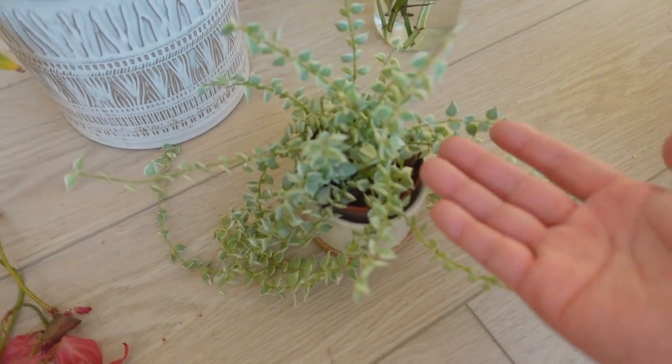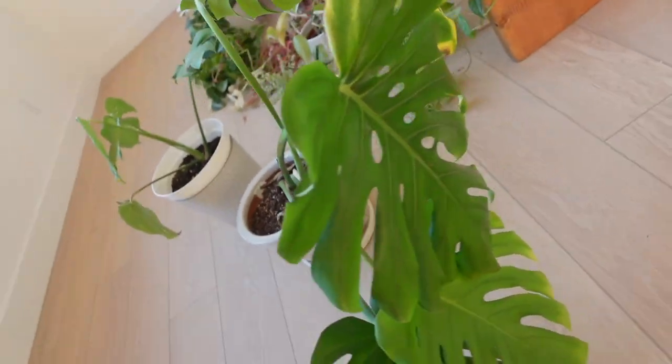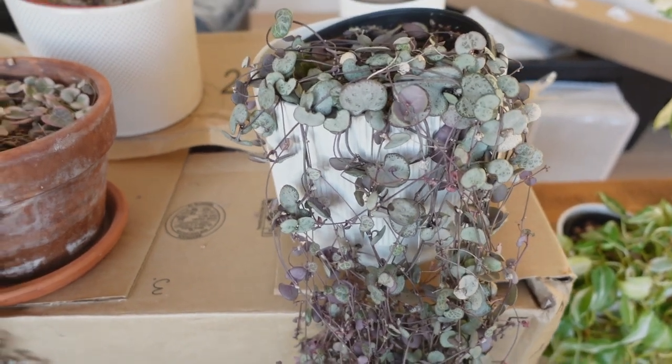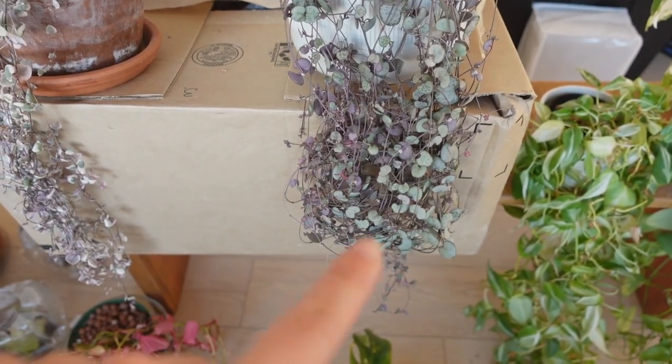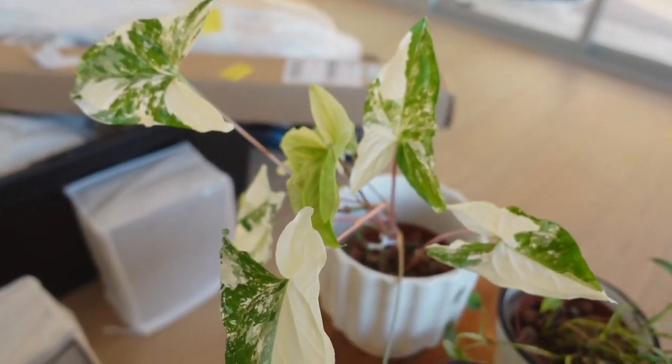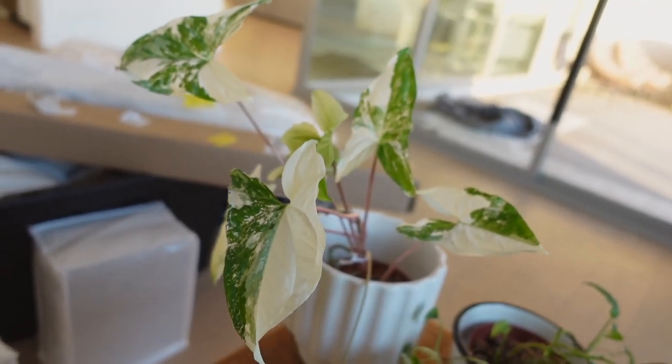Everything, I mean, other things look good. I have to repot this. That looks great. It's just tangled up in itself. I'm not gonna untangle that until I know where I'm gonna put it. This is beautiful, okay? This was struggling and now it is gorgeous.